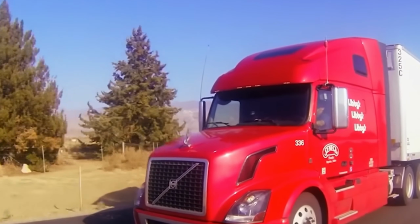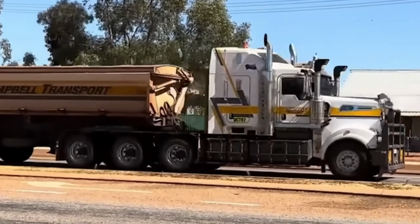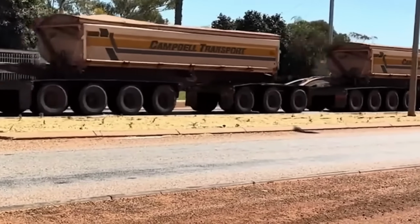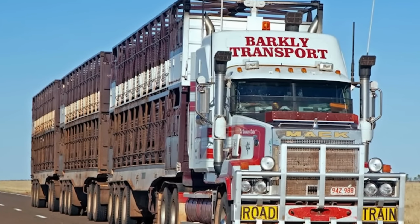The transmission? A nightmare for rookies. Road trains use 18-speed gearboxes to handle the incredible torque required to move such a massive weight. And when it comes to slowing down, a simple tap on the brakes won't do much. That's why these rigs rely on a combination of air brakes and engine braking systems to slow down safely.